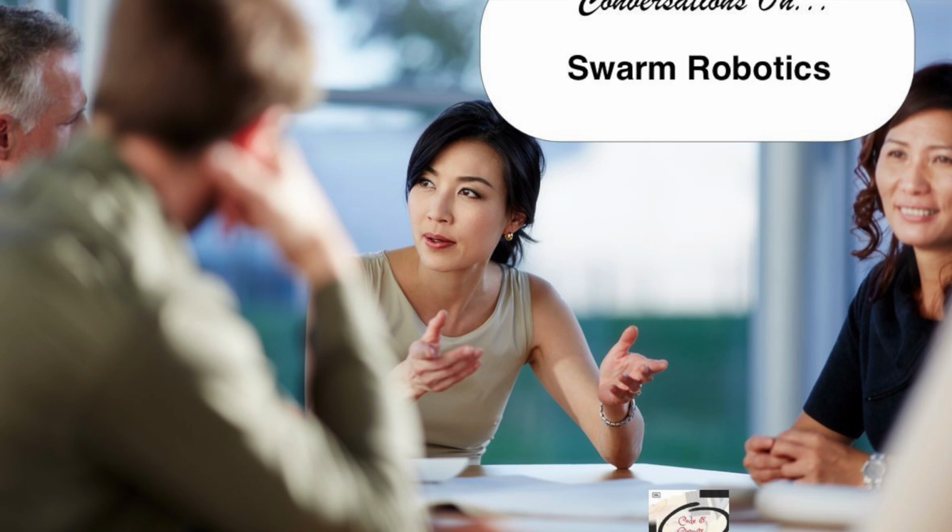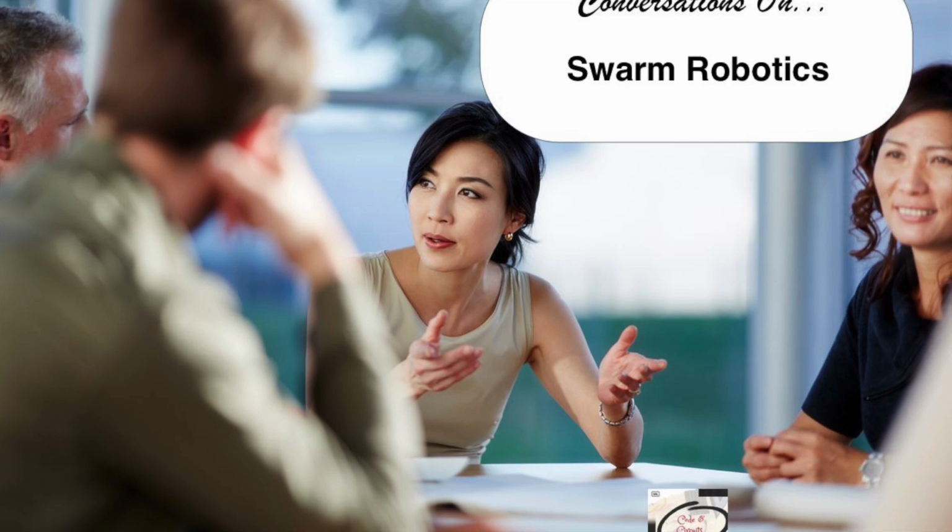This method is very robust because even if one robot malfunctions, the message can still get through. So it's like a game of telephone, but with higher stakes. Exactly. But for more complex tasks, sometimes you need a combination of local and global communication. Right. That's where a central control system comes in. Kind of like an air traffic controller directing a flock of birds.